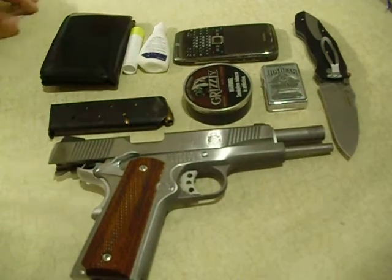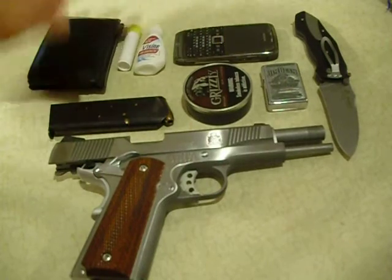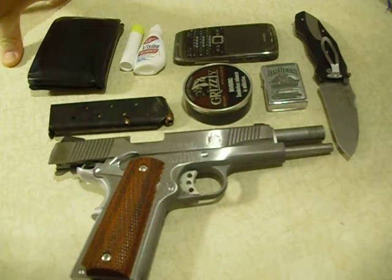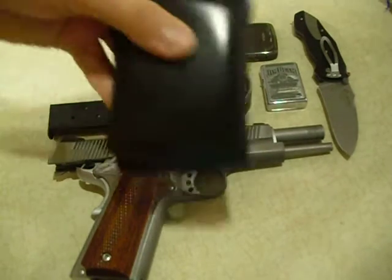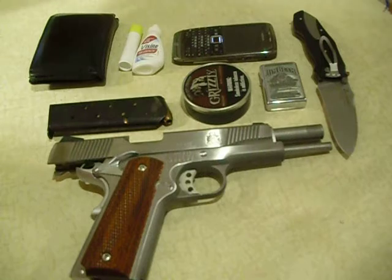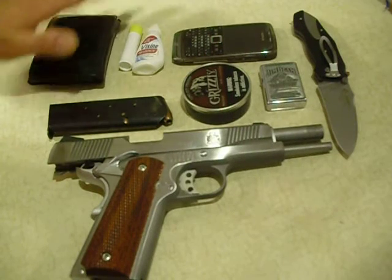I just want to touch on what my everyday carry is, and this is actually what I have been carrying for the last couple weeks now. It's been this configuration. I'll go over each item. Some of them are pretty self-explanatory, so there's not much to go over. Start with the wallet. Everyone has one. It's a wallet. Not much to explain. Has money, ID, credentials, and all that other fun stuff.